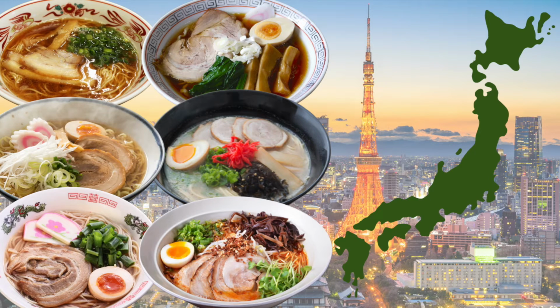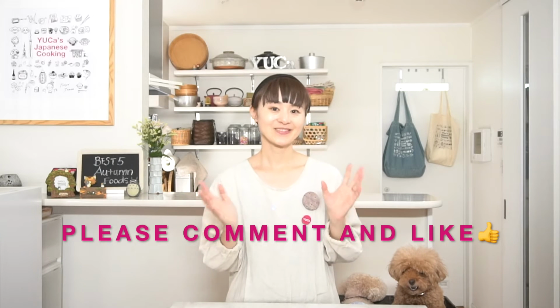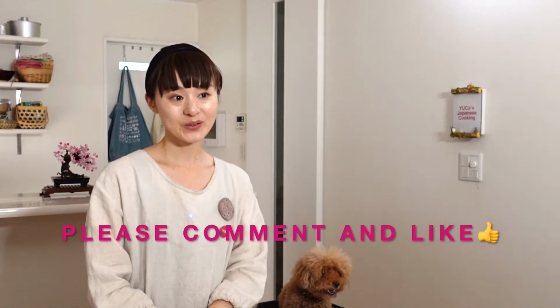What is the image of autumn in Japan? For food or for scenery, etc. Please share your image of the autumn season in Japan. I'm looking forward to reading your comments.